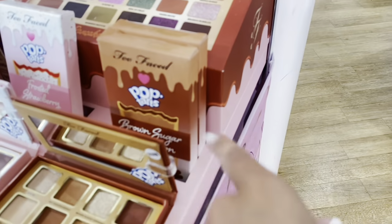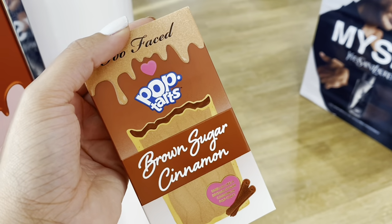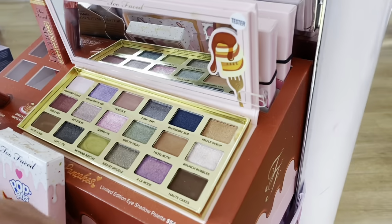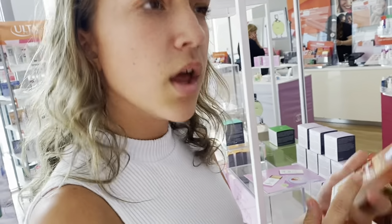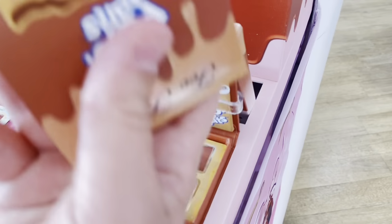Okay, we just discovered Too Faced has Pop-Tart makeup. That is so satisfying looking. What the heck? Brown sugar cinnamon, frosted strawberry. I kind of need. I would get this one. Do you even like Pop-Tarts? You do? I didn't know that. They're like, okay, so don't like favorite thing? The idea is cool. I like the idea. So do I. Does it smell good?